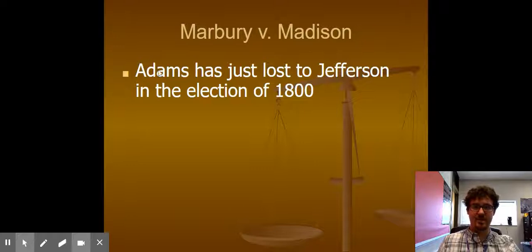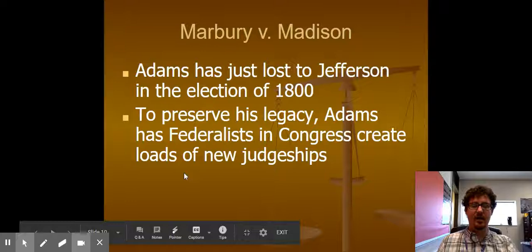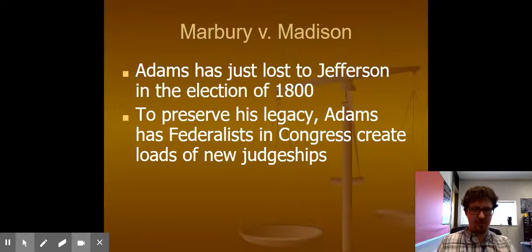Essentially, President John Adams, remember he's president number 2, so this is early in America. He lost the election to Thomas Jefferson, president number 3, in 1800. And to make sure that what he did stuck around, he had Congress, who was made up of people in his party, create all these new judge positions in the United States, and he was going to appoint people that are a part of his party into those positions, like you're a judge, and you're a judge, and you're a judge.